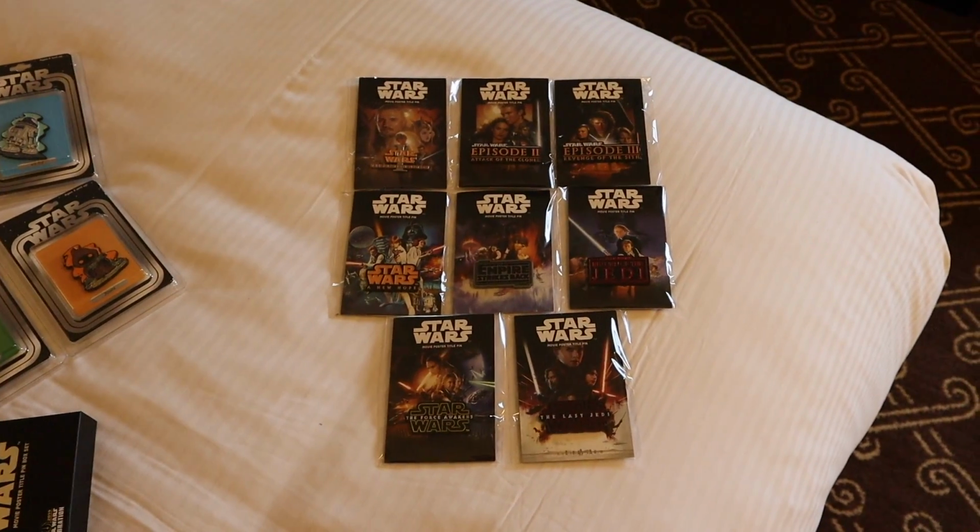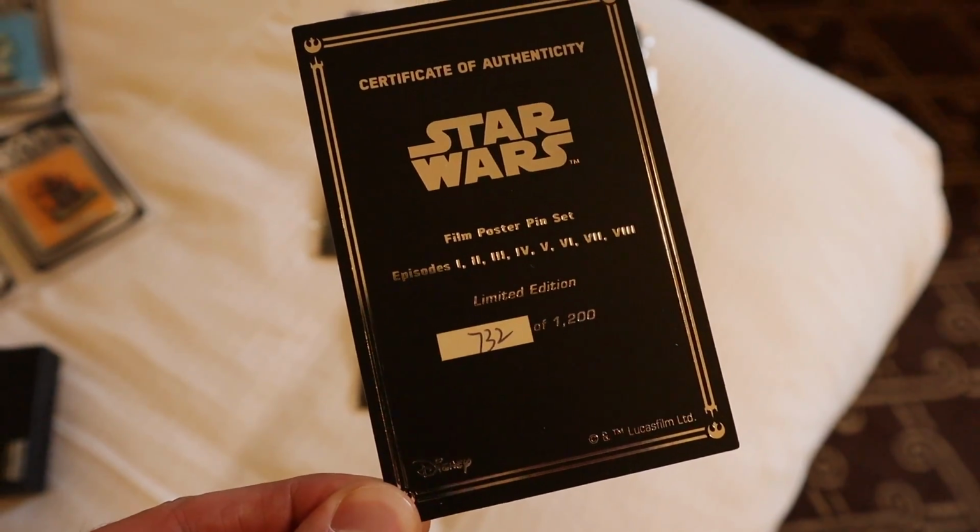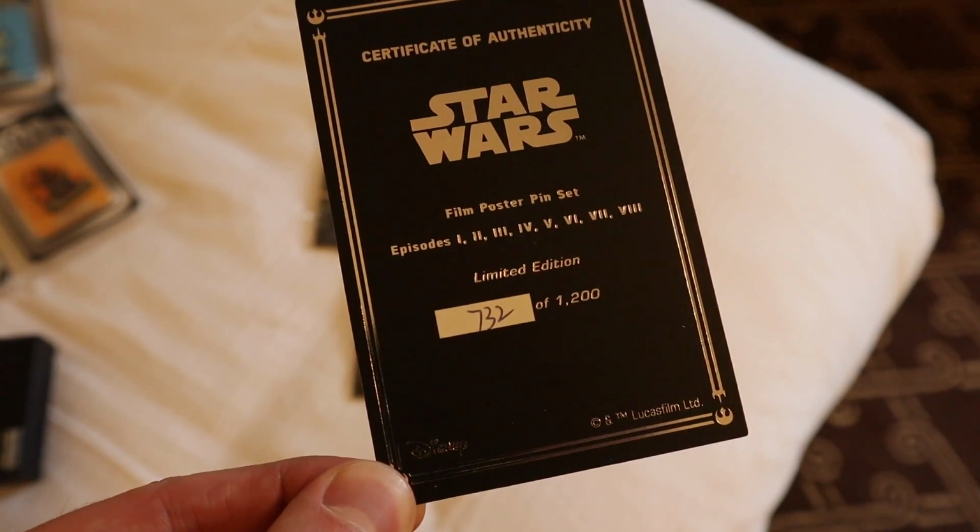I actually really like this set too. And it's limited edition of 1200. Here's my card that was in the box. I have number 732 out of 1200.